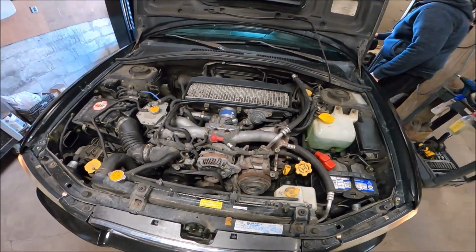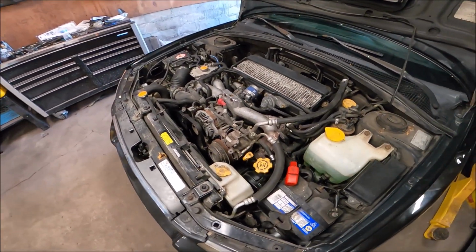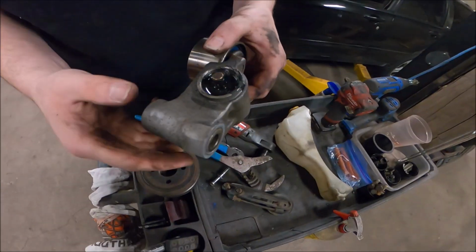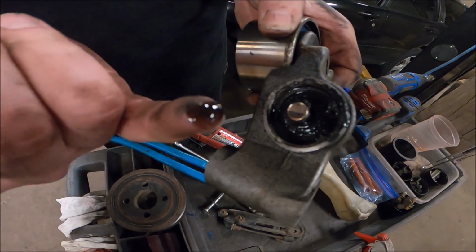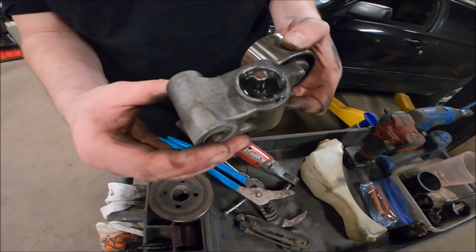She's a knocky girl. Big KMs. Oh, we found her. We got another bad tensioner. Look at that. All the fluid's leaking out of it. Yeah, it's the lifeblood. The lifeblood has let free.